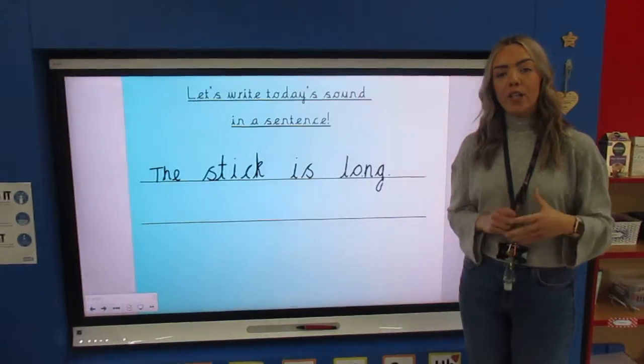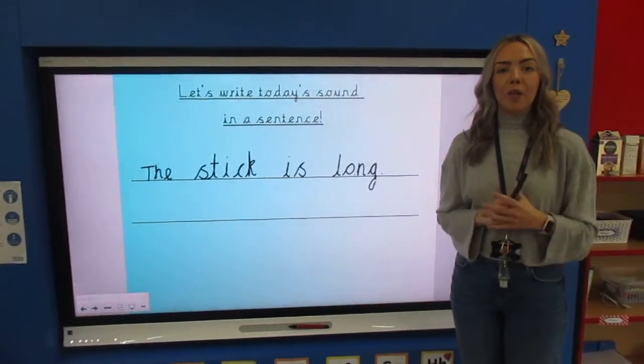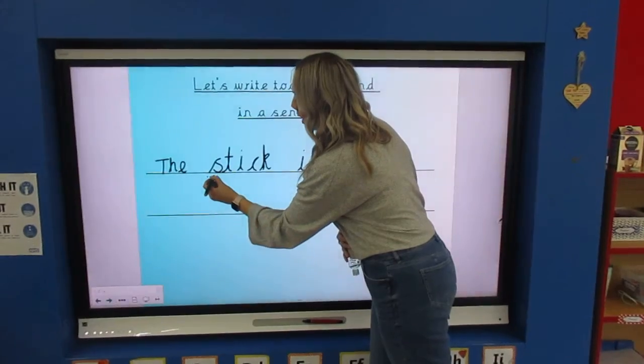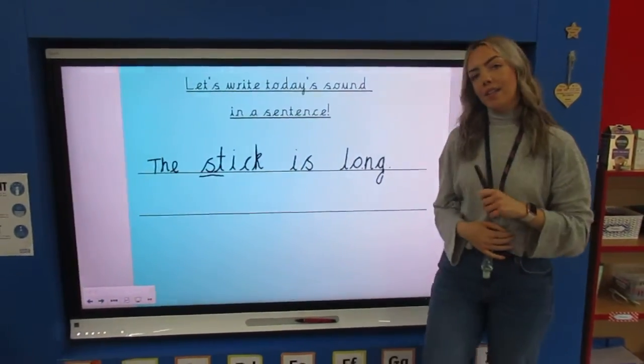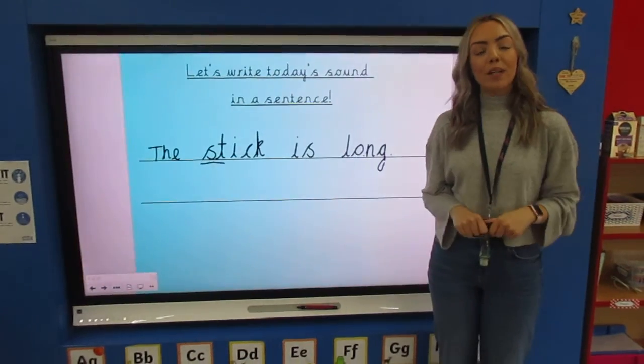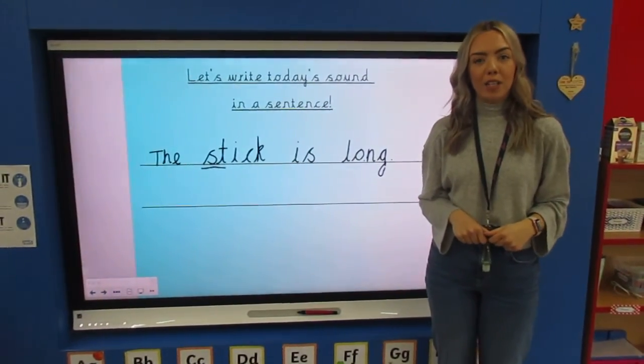Okay, so that's our phonics for today, year 1. I would like you now to have a real good go at thinking about some sentences with our sound of the day, st, inside. Have a good go, and don't forget to ask your parents to take a photo of all of your brilliant learning and send it to our year 1 email address.